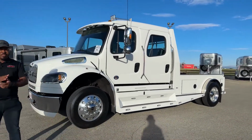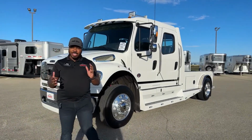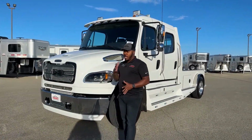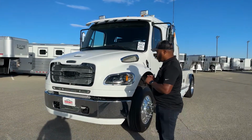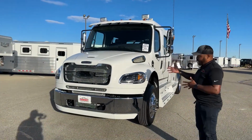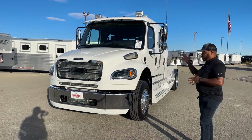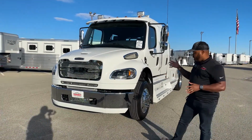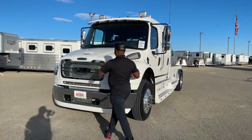When this unit came in, even though it's brand new, it went through our shop. That's something, like I tell people, nobody's perfect. Sometimes we miss stuff, but we make sure we go through everything on this truck when it came in. So even though it's brand new, we make sure lights work, there's enough air in the tires, there are no leak lines, no air leaks, no oil leaks. So we're going to go through the engine.